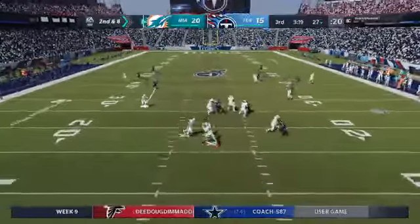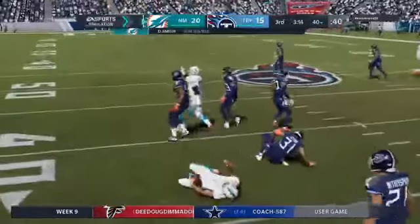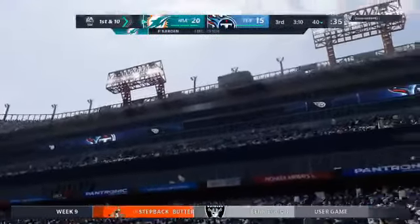A shotgun snap for Smith. He's going to flip one out here to his running back. And he takes this up to the 40-yard line before being corralled. A gain of 13. It's a first down.